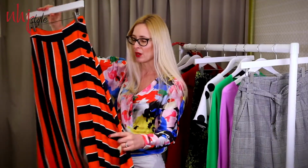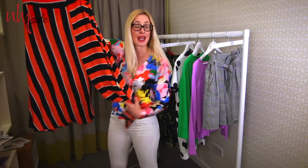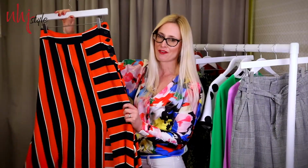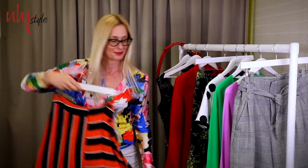It's not quite a rainbow, but it's also on trend in terms of the handkerchief asymmetric hemline and also the stripes running in all different directions. So it ticks quite a few boxes in terms of trend factors. Again, a lovely piece to wear, and it's all about the skirt this season. So definitely time to invest in a skirt if you don't own many.